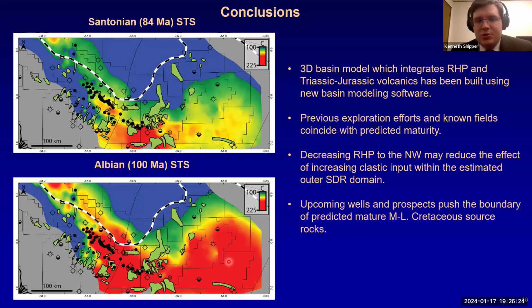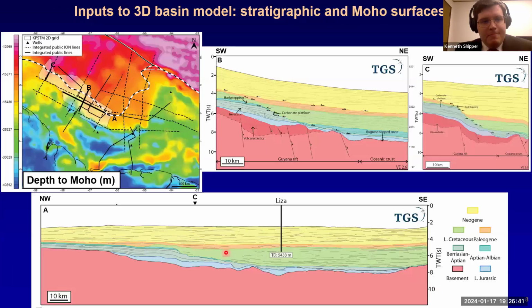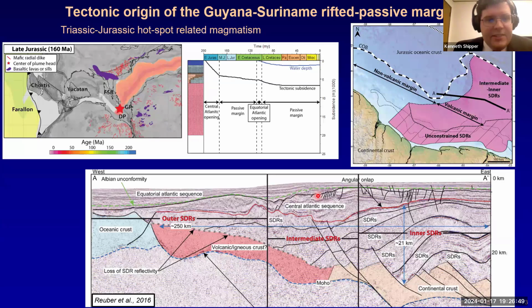My take is that it's more structurally dependent. This basin model really relies on just a couple of regional lines here, so it's difficult to see that structure. Maybe I have one line that I could show you. Here. Yes, you can see along here. I think it's much more structurally dependent. Most of my models are within the gas window, but I think it's very prospective for the future, though.